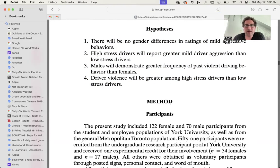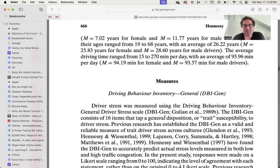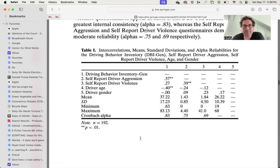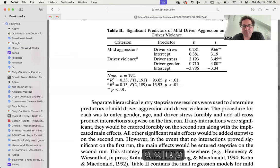And what do we have here? Method. Remember, participants, measures. So this is giving people, remember the word I use, self-report, right? People are going to be reporting on a survey that they do, and we have results. Okay, here are these, they're called correlations. We'll talk about them. Here are the averages, right? The mean means average. That's another word for mean. Standard deviation, the variability.